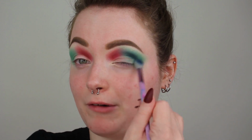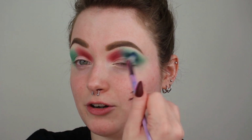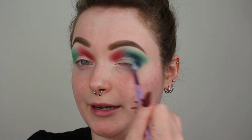So I'm applying it right where we applied that teal, but I'm applying it into the crease just to deepen things up. And then once you have it in the crease, I'm just going to do these little circular motions to blend it upwards into the teal. And I'm also using it to round out my outer V.